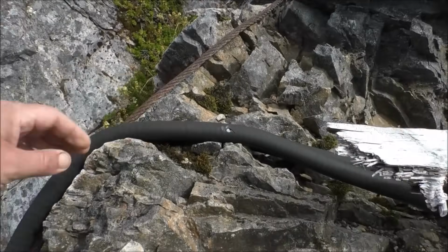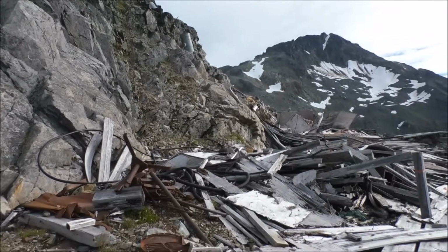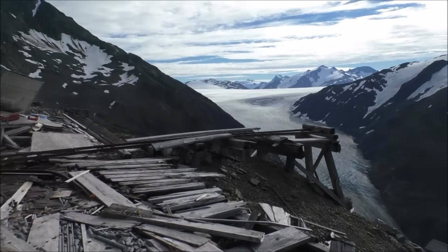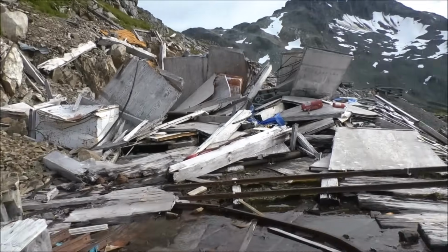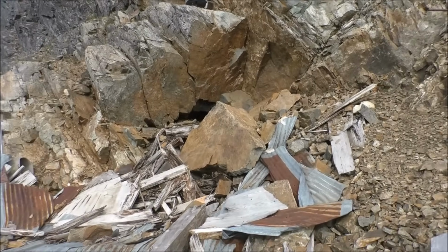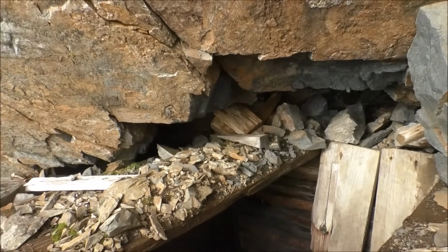Look at the tech cable still here. A little railway here. Well, there's water coming out, so it must be a mine here somewhere. We never seem to go to any mines that are dry. There we go. Here's the portal. Almost covered in. Ooh. Hope we can get that open.